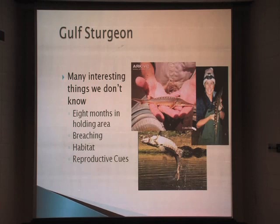But we're all just figuring out the habitats they're utilizing, and some of these life history traits, such as breaching and hanging out in the holding area. And then lastly, the reproductive cues. What is cueing these fish? Remember, they're out in the Gulf of Mexico, and they're hanging out, and then they just go upriver and spawn in the springtime. Well, what's triggering that behavior when they go?